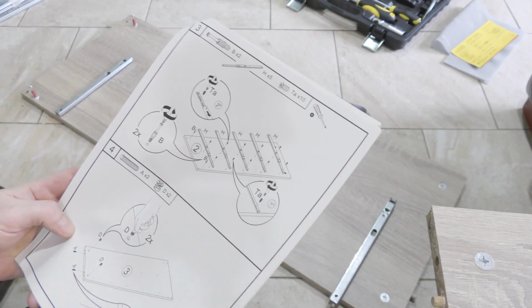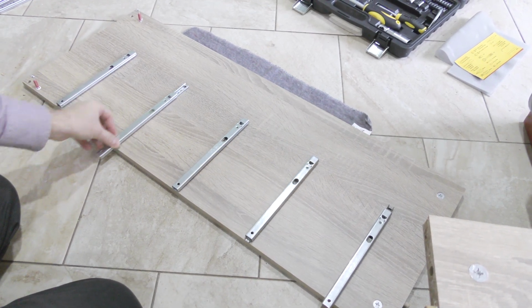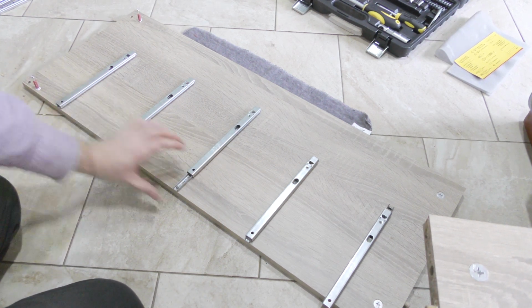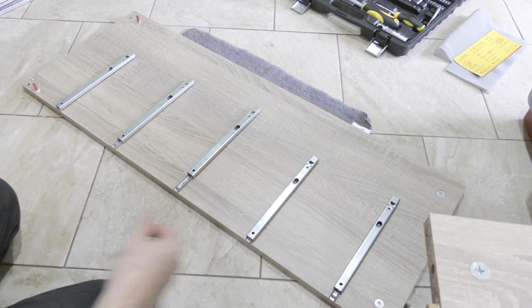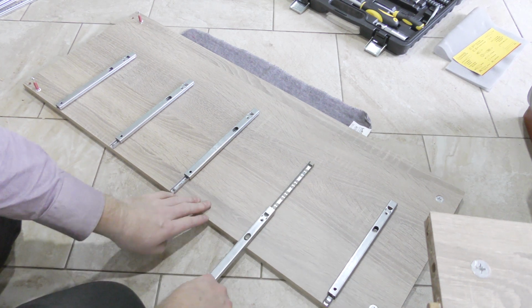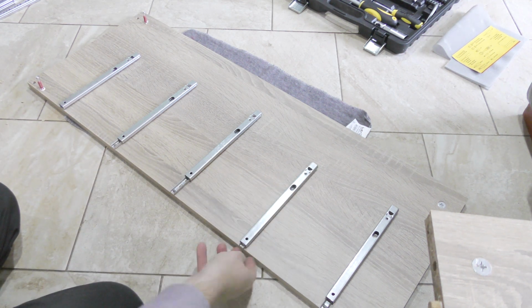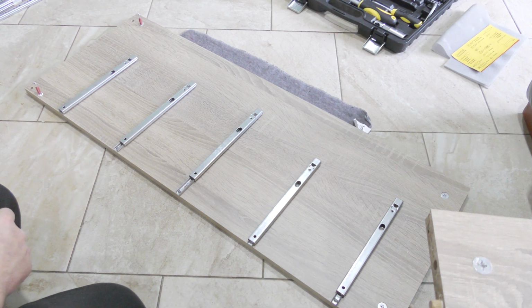Okay, so the next one was one of the more difficult ones, to mount these things for the drawers to sit on. And I found that they need to go flush with this, which is the front of the dresser. And I did that wrong, of course, because I thought I want this to go out as far as possible for all of the drawers. And that way I wouldn't have been able to close the drawers all the way, so I kind of had to redo some of it.